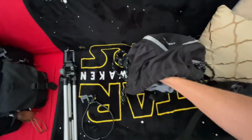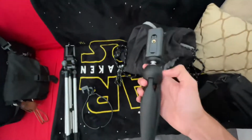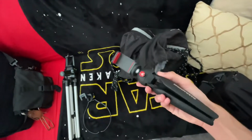In here is the more important stuff, so I have some deodorant, some more cords, but most importantly, I've got what I will most likely be using today, and that's this sort of gimbal that I have, or little mini tripod. I would be using this right now, but I of course wanted to show it off.